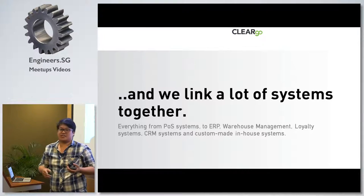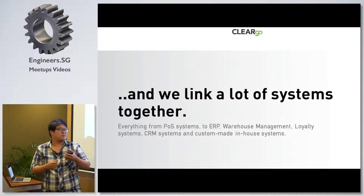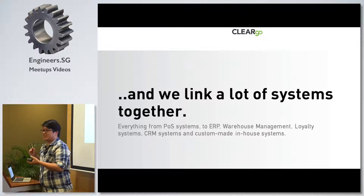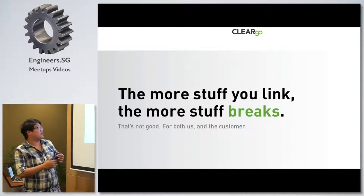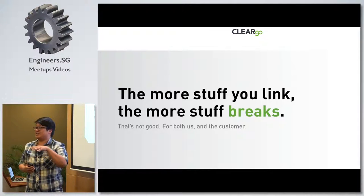Like recently, we have this client who wants to link some custom-made system in Malaysia, which the developer basically doesn't reply emails. So you got to kind of figure out how the system works. They give us server access, so it's quite hard to figure that stuff out. As you guys probably know, I think most of you guys are developers, right? Any clients here, like end users, clients? Oh no, I have a slide about that.